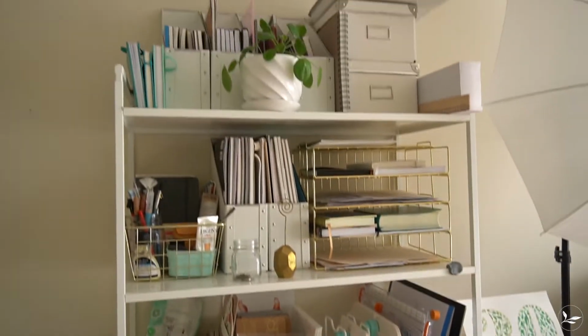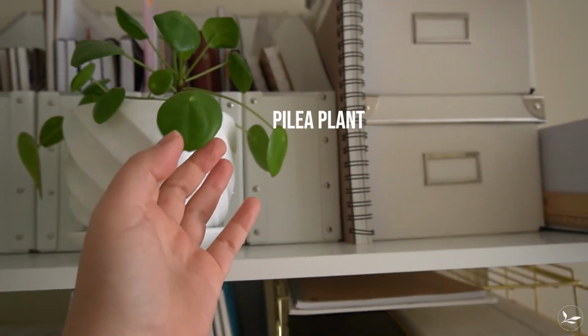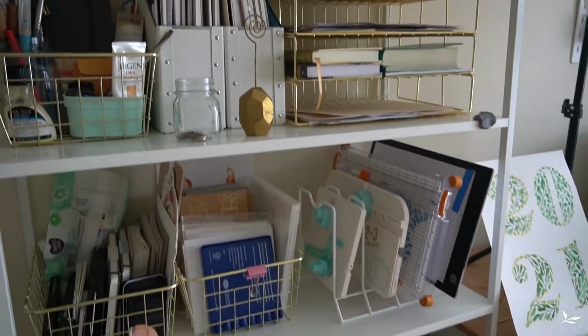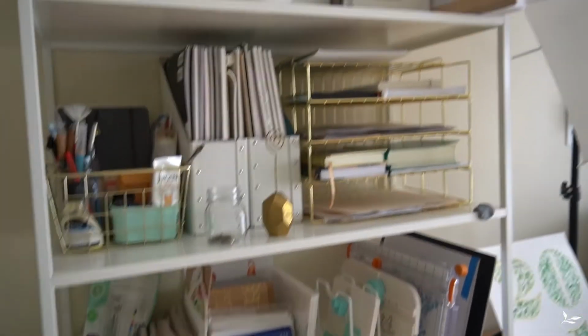So yeah. Okay, here on my bookshelf, I just have one little pilea plant. I could probably fit more plants on this shelf, but there's a lot of things going on here already, so I don't feel like I need to overload it with plants.